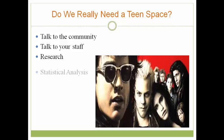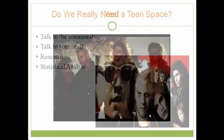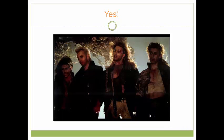So I researched it. I did a statistical analysis of my community. So how many teens have we got here now? And this is important because we talk about statistics like what are our statistics today, but we have a lot of children in this community, and in a few years, they're going to be teens. It's surprising, but that does happen. So I decided, yes, we needed a teen area.